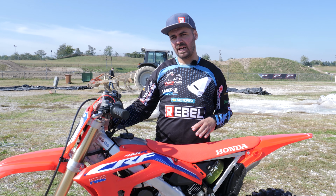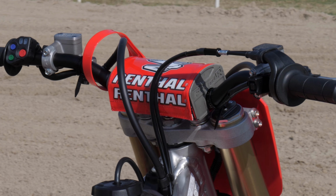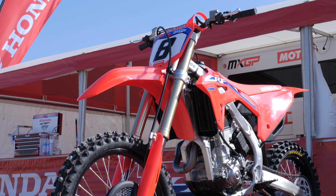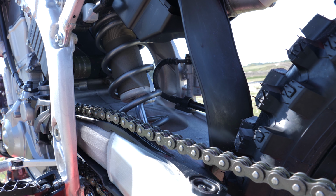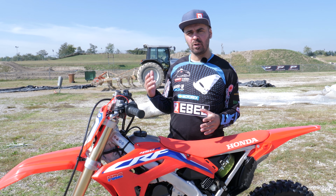Regarding suspensions, we have a front 49mm Showa fork. I slightly adjusted the fork. I made the compression a bit softer and slowed the rebound. Same I did for the rear, where I slowed down a bit the rebound because I was feeling the bike kicking a bit, but after adjusting a few clicks, now I feel good on the track.